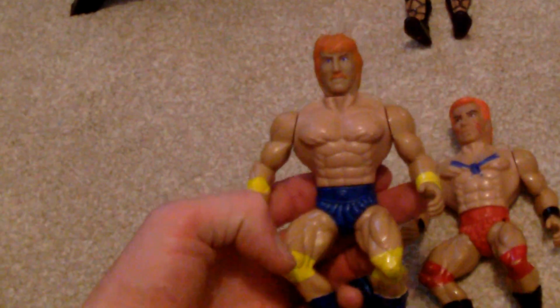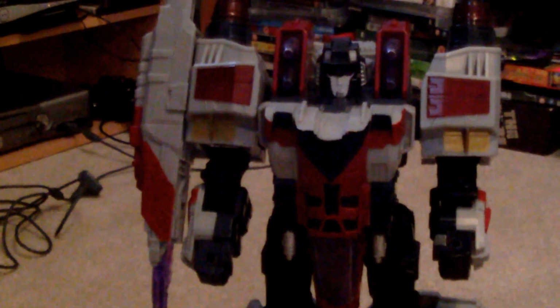Then my local little dealer fella had this one, which again looks like another Mannix knockoff wrestler fella. Feels a bit cheaper than that one, but very similar designs. And he also had this really big Transformer as well. And he said, oh, you do know it's missing a bit off the side. I thought even though he was missing a bit, he was still quite large.